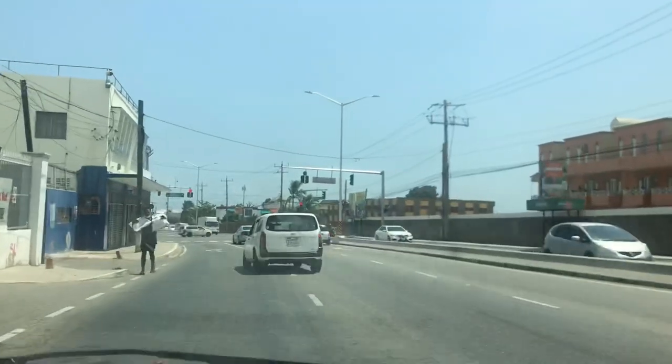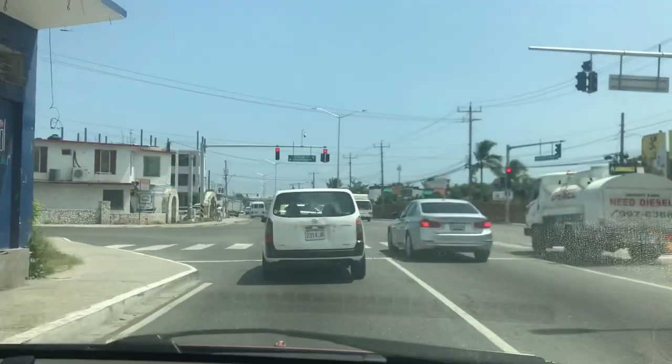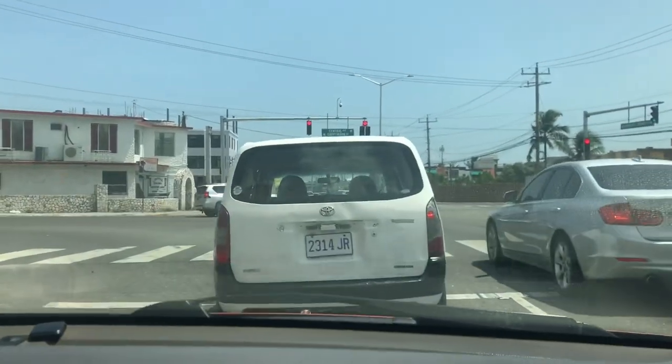About 3 years ago, we couldn't drive so straight on this road. The road never smooth at all. It was crap.